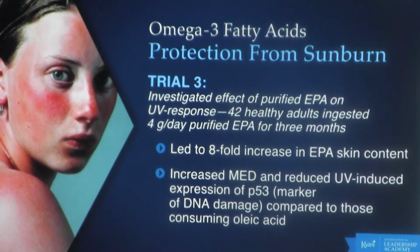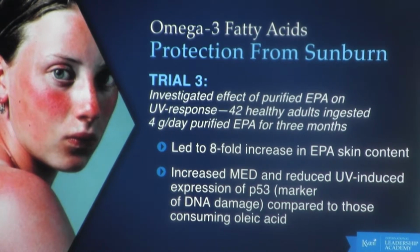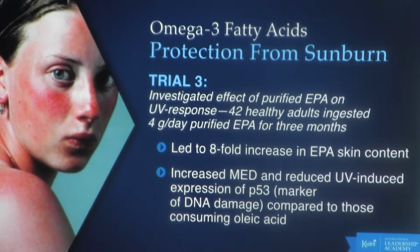Here's another study. This one looked at the effect of purified EPA, which is one of the omega-3 fatty acids, on the UV response. And this was a slightly larger study. 42 healthy adults took 4 grams a day of purified EPA for 3 months. And this led to an 8-fold increase in EPA in the skin. And it increased the MED and reduced the measure of P53.